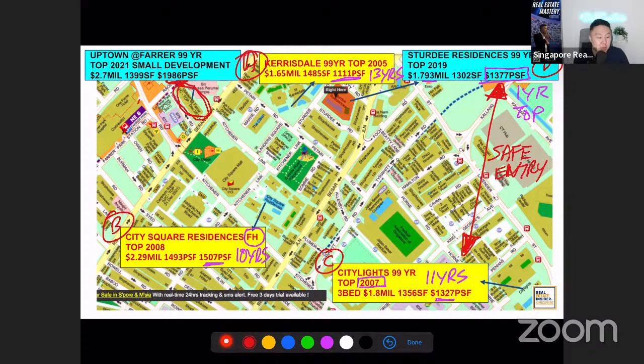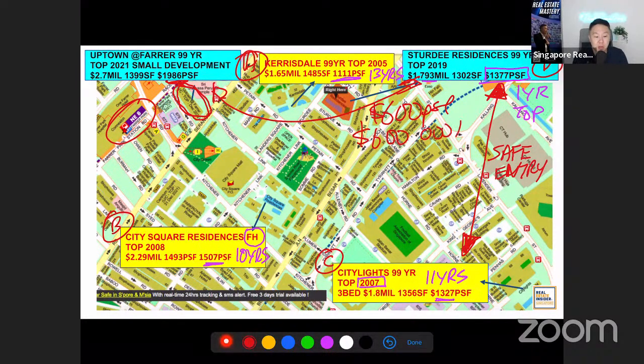Give and take, perhaps it's because of the MRT. The MRT is very near. But the question I want to ask every one of you here, based on these 5 different properties: today, would you pay $600 more per square foot difference, because they are both new properties, right? So if let's say you have a 1,000 square foot unit, you're paying $600,000 more. How many of you will feel that this is justifiable just because you're near the MRT? Would any one of us pay $600,000 just to be near the MRT?